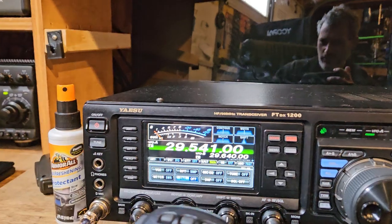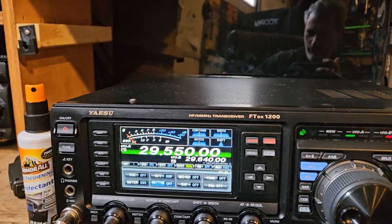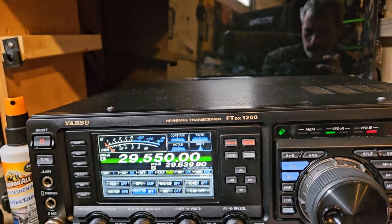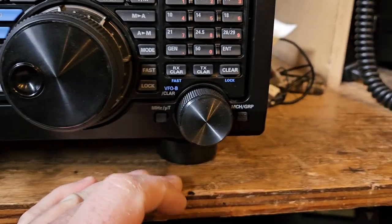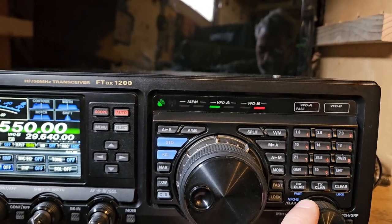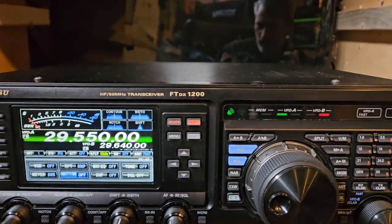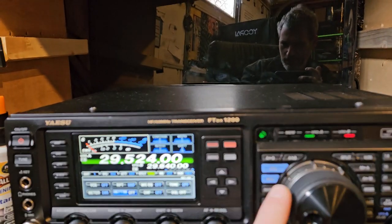You know, sometimes when it does this, I literally will just grab the microphone, except it's using some weird step. So now, actually, look at this. This one here is actually controlling VFO B when you're in split mode. So I never really realized that. So we can adjust B. So let's go back here.